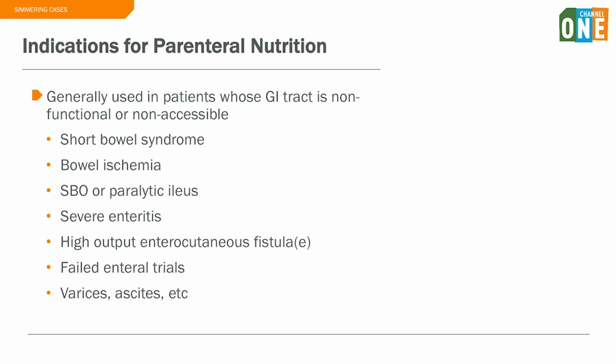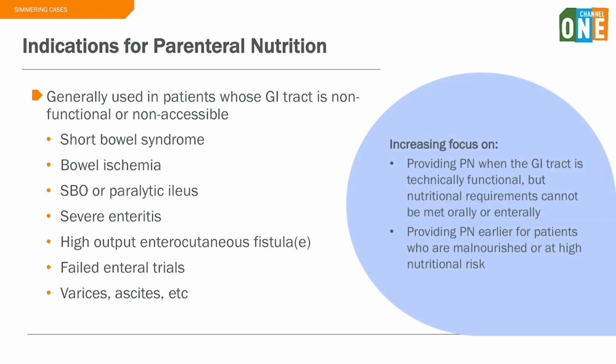But there is increasing focus on providing parenteral nutrition when the GI tract is technically functional, but we can't really meet those nutritional requirements orally or enterally. There's also increased focus on providing PN earlier for patients who are malnourished or at high nutritional risk.